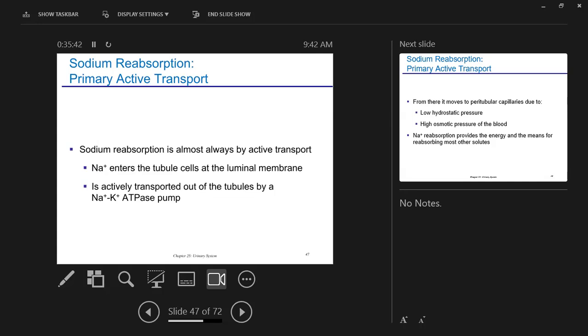We use it in all the cells. This is a big one here because sodium will passively flood these cells. The only way we can get it out is to pump it out. Doesn't matter how high the concentration is inside the kidney tubule cells, it can be higher in the interstitial fluid outside. And so we won't diffuse passively. We pump it out.